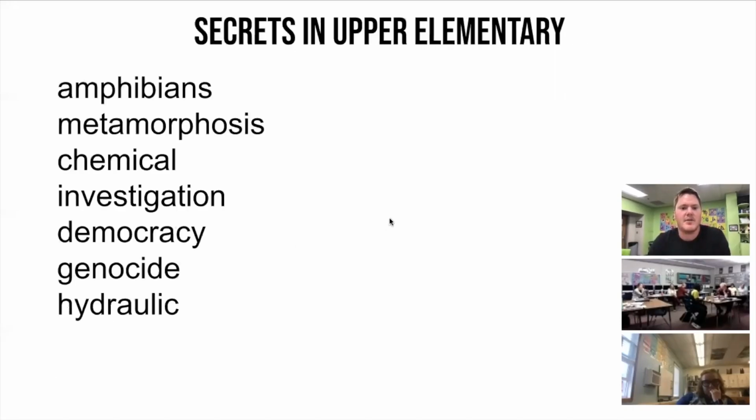Secrets in the upper elementary. Think about all these multiple syllable words that they have to see all the time. If your kids see the word "investigation," you're going to have third, fourth, fifth graders that see that long word and they just panic and guess and don't try to attack it. But when they have these stories, they're going to see them in there, and it makes it that much easier for them to read them.